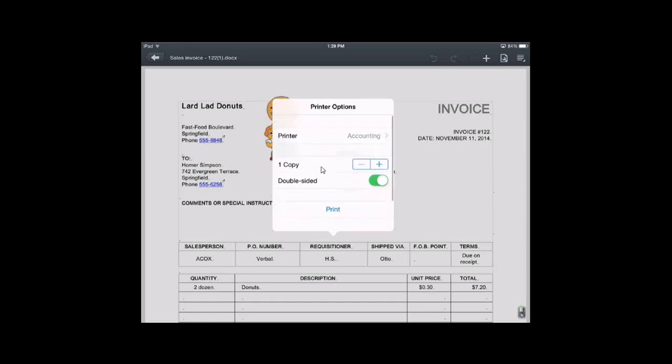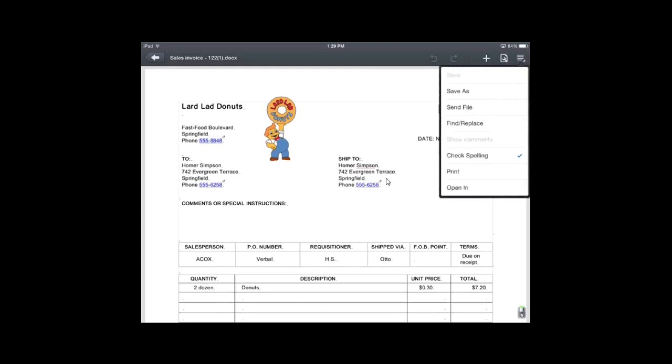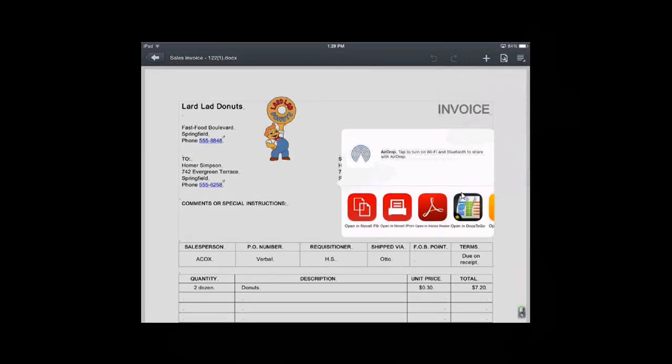And then you can see here, there's not a lot of options. So I can select the number of copies and whether or not I want double-sided, but that's really it with AirPrint. If I go back to my menu, the last option that you see here is Open In. When I select that one, I get a list of other applications that are available. On Android, as I mentioned, this is called Share With, and on here, it's called Open In.